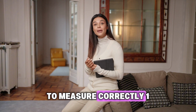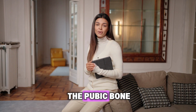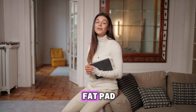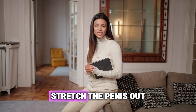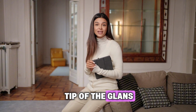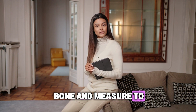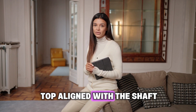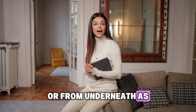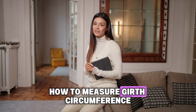To measure correctly, 1. Use a ruler or measuring tape. 2. Place it at the pubic bone, right where the penis meets the body. You may need to gently press into the fat pad to reach the bone. 3. Stretch the penis out, not forcefully but firmly while flaccid, and measure to the tip of the glans, the head. The same process applies when erect. Start at the pubic bone and measure to the tip, keeping the ruler on top, aligned with the shaft. It's important to avoid measuring from the skin or from underneath, as this adds extra length and leads to inaccurate numbers.